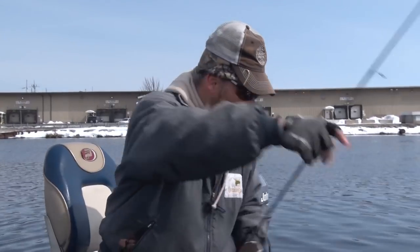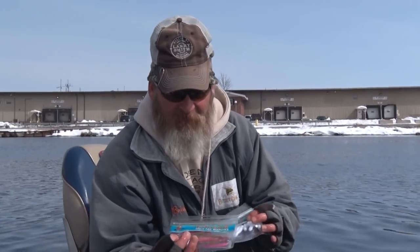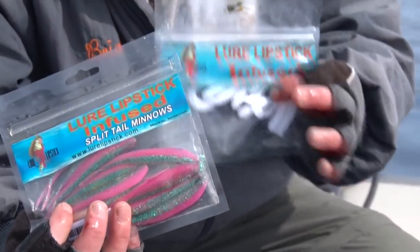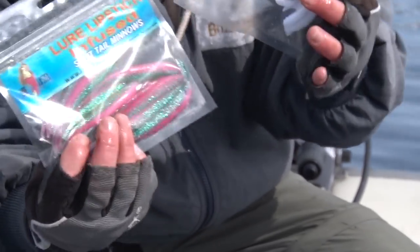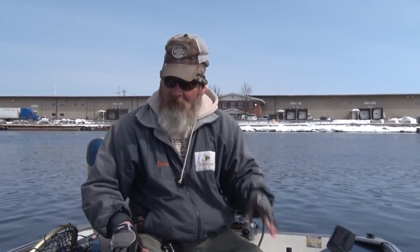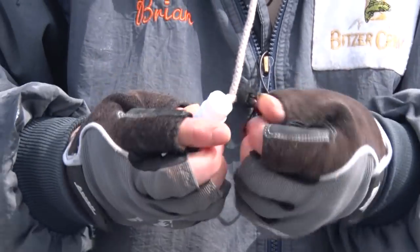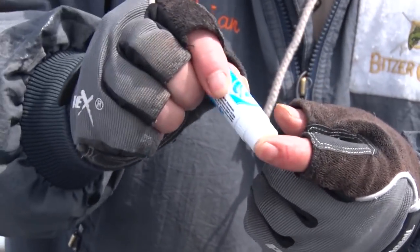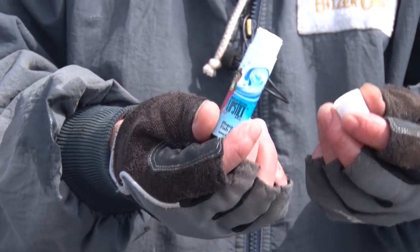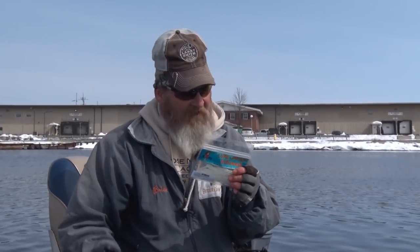Now when we get a little closer to spawn, then I'll start using minnow type plastics. These Lure Lipstick are really good baits. Twister tails. I don't have a twister tail on here today, but as the water warms up and the bite gets a little better, you can get them just with twister tails or plastics. When we get a little warmer here and the big females really start running in, I'll start pulling three ways. And again, I've got Lure Lipstick. This stuff sticks on your baits. It's kind of waxy, so you rub it on your bait. A lot of the scents you spray on come off right away, where this stuff really sticks on good. It does a good job, so it really helps catch the fish, and I swear by that stuff.